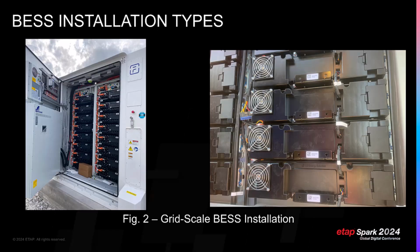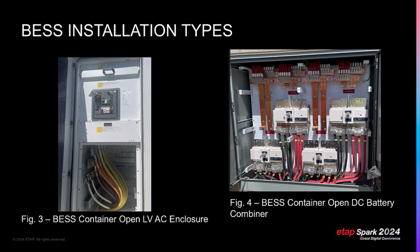These are a couple of my battery types. The one on the left is what you just saw, those containers, and the one on the right is a different one. BESS installation types, more. The one on the left is the AC: a BESS container with an open low voltage AC enclosure. The one on the right is a BESS container with open DC battery combiners.